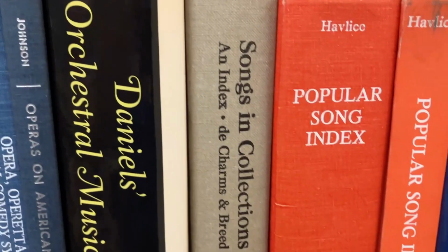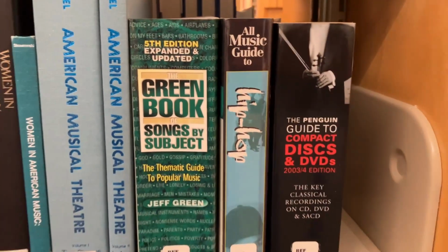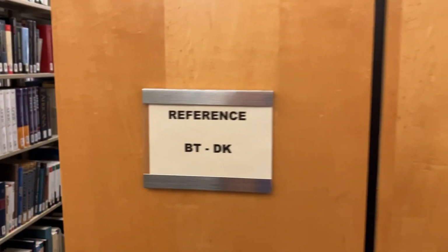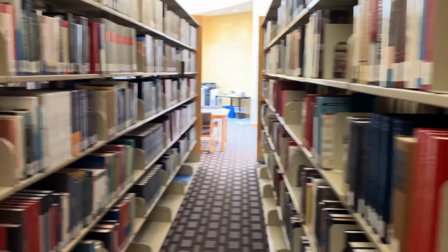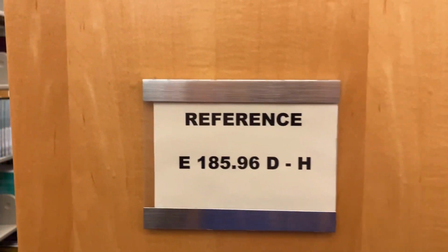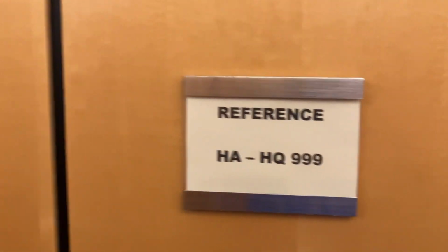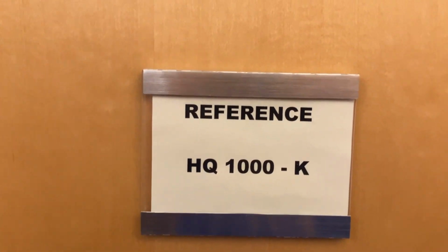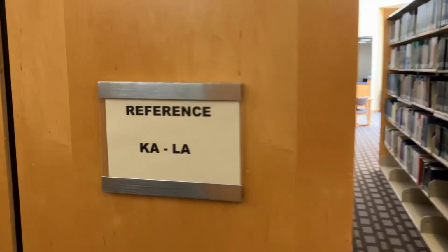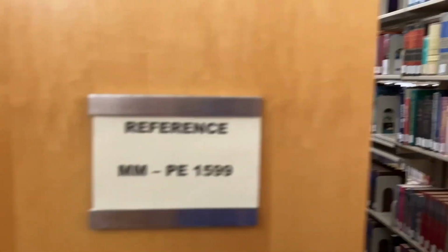Not just dictionaries, although you'll find dictionaries like the Green Book of Songs by Subject, Guide to Compact Discs. Wow, that's dated. And there's some other references again. Think Library of Congress classification system. Again, getting into various areas here. The whole gamut of different kinds of books.